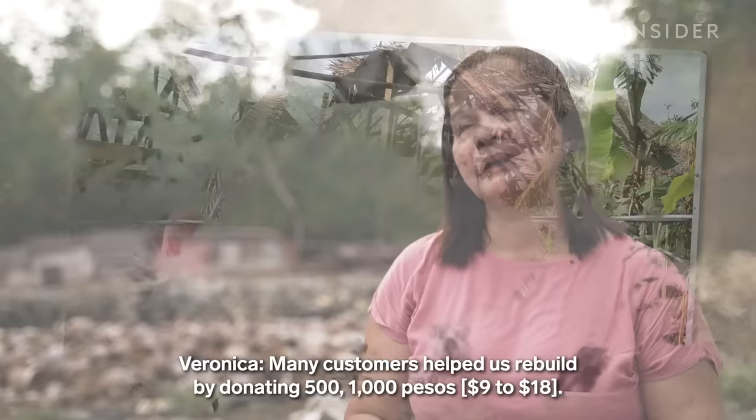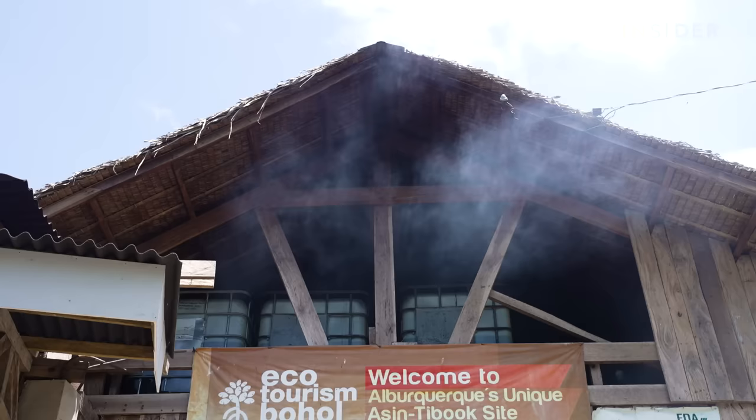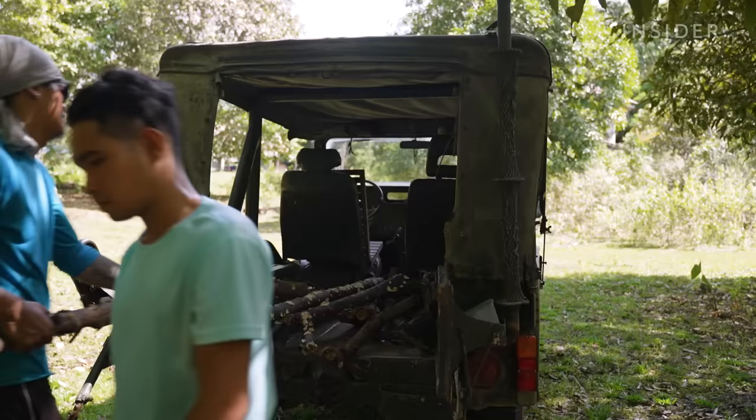They spent 3 months rebuilding it, and in March 2022 they finally reopened. Despite the challenges, Nesta and Veronica are confident in the team they have now.